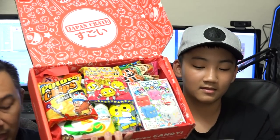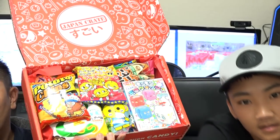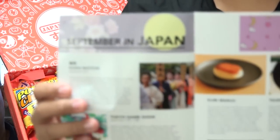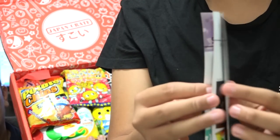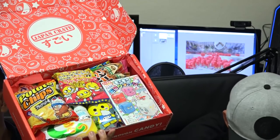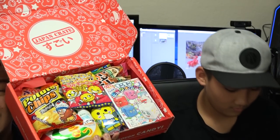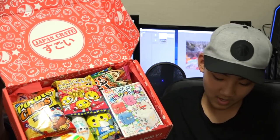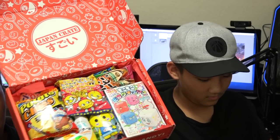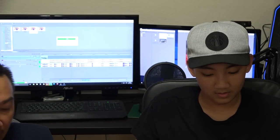Umi Jumi. We got manga. Dude, what is this? Lucky Scratcher. Okay, you can't eat this stuff. We got some manga. Manga, you gotta go right to left, which is backwards. Nice, man. We got some Lucky Scratcher, so Japanese Scratcher. 2-year anniversary! Oh, man. Wow, congratulations, Japan Crate. Alright, we got some snacks here.